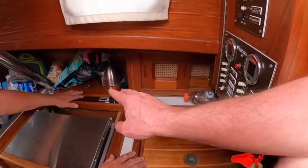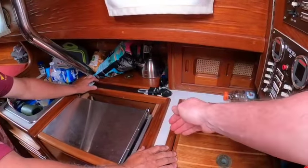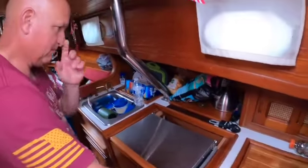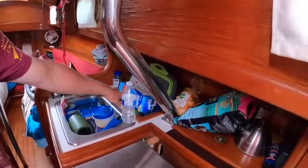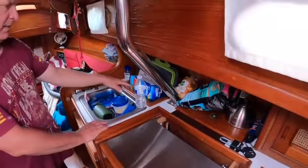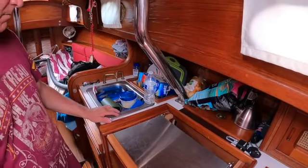Yeah, but there's a little storage back behind here that's got just odds and ends. And it's pretty deep. I mean, it's angled like this, but it's still pretty deep. Same with this one here. It's just open, and it's got some kitchen stuff, and it does have a drain in it that drains into the galley kitchen sink area right here. And that's really cool.